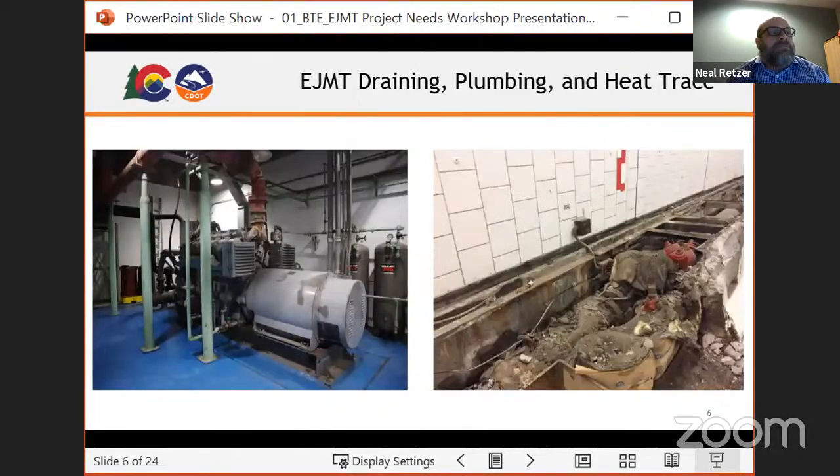So on the left, that is one of the two original generators for EJMT. They don't really do much. They will power every seventh light and maybe one fan on low speed, which in an emergency does not do anything for us. So that project will replace those two with one diesel generator on the west side so that the tunnel can operate as normally if the power goes out on both sides of the tunnel.